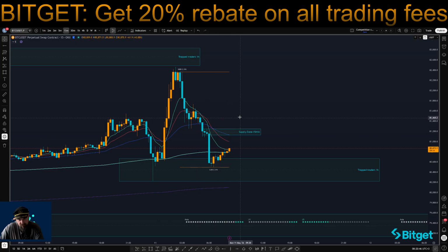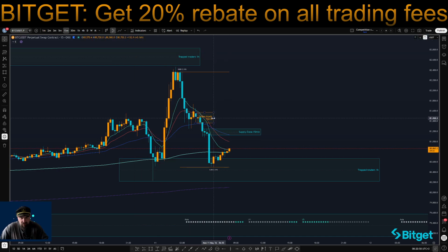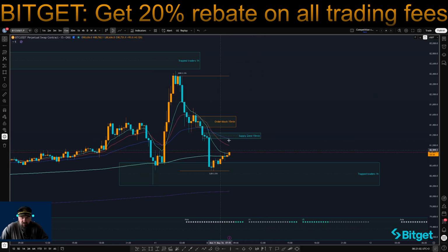I would expect maybe it breaks up here. If it breaks above here, I would assess this zone, because there is an order block here on 15 minutes. I would expect rejection anywhere here or there. If it breaks through them, great, we're going to go up higher. Then we most likely come and retest this 1 hour drop traders.